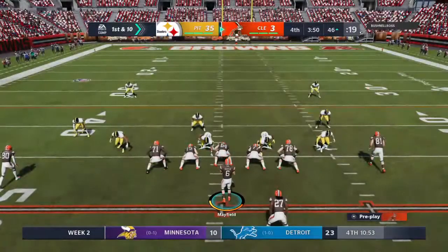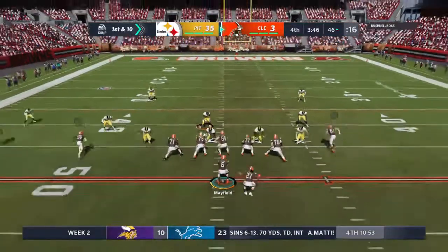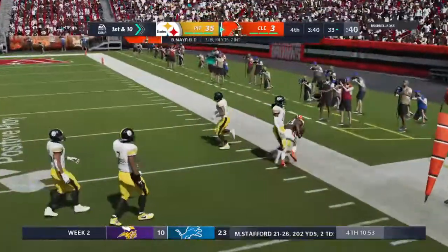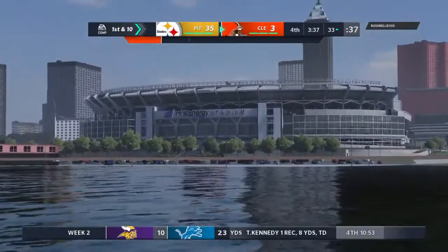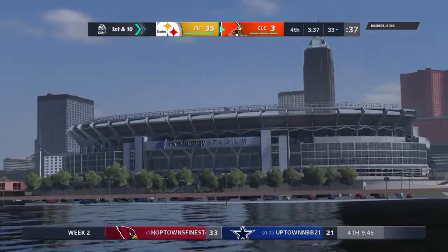Operating out of Steeler territory now. Here's 1st and 10 at the 46. Mayfield to throw it. And he will find his man on the outside. And he gets this inside the 35-yard line. Another nice gain, 13 yards that time, and another first down.